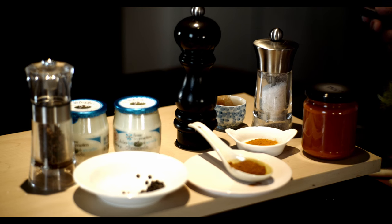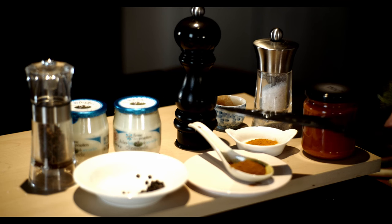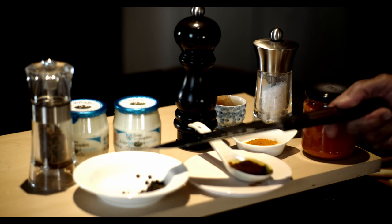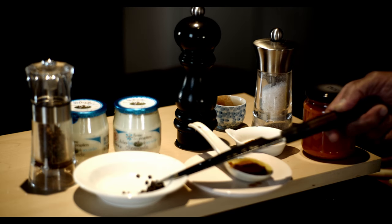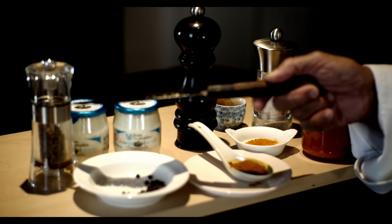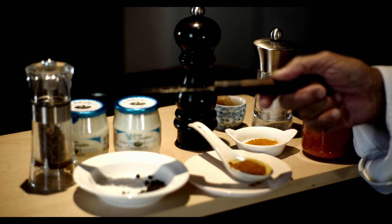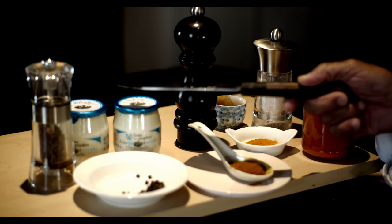I have lined up here different kinds of spices, aromatics, and condiments that we are going to use in our preparation for the yellow sauce, salsa amarilla. Here we have white rock salt, grain of black pepper, and Sichuan black pepper in a mill for grinding into the sauce, and two tubs of Greek yogurt.